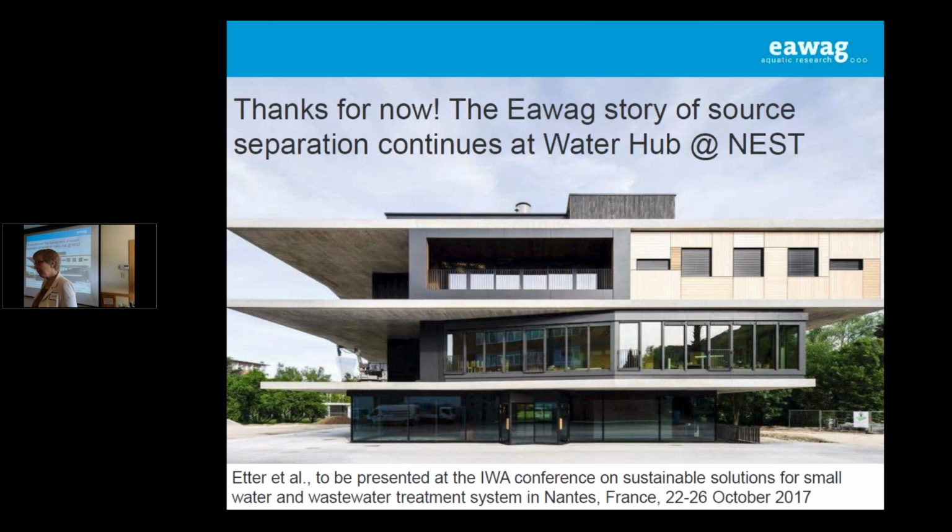In the Eawag building, we had just urine separation, and that was not really expensive. In a new experimental setup, I think we were talking about $40,000 extra expenses for all the piping. In a new building of this size, that's nothing. It cost millions to make the building. So as soon as you are setting up new buildings, this plumbing is not really too expensive. In old buildings, it's different.